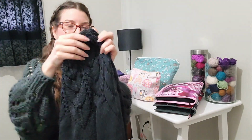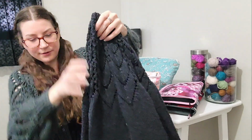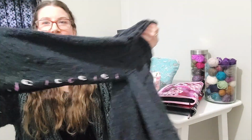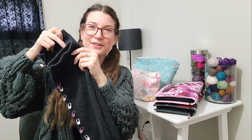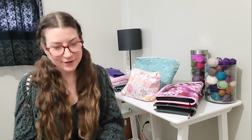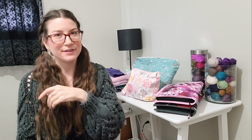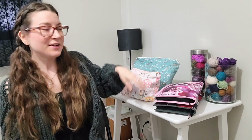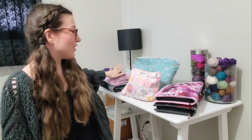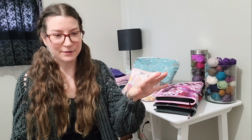If I was to hold the sleeves up against each other, you can see this one is 10 rows longer than this one, and I had already cut the yarn off. I was sitting down having a weave-in party where I was weaving in the ends for everything. I was weaving in the ends for my Provence top, for my ripple bralette, for my festival stitches. I just sat down and cranked it all out in a couple of hours.